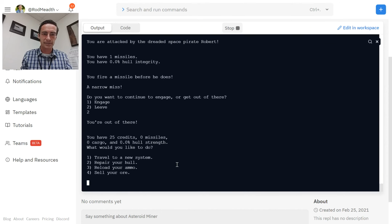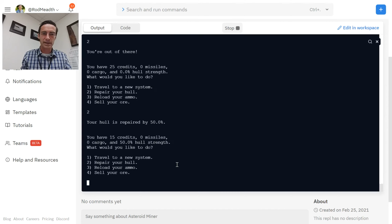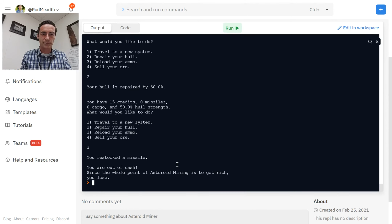Leave. Let's repair. That'll use up money. Repair my hull. Reload my ammo. There we go. Finally. You are out of cash. Since the whole point of Asteroid Miner is to get rich, you lose. Alright, that's where my game ends. That's the only way it ends right now, is if you run out of money. I thought it would end with the Pirate Roberts.